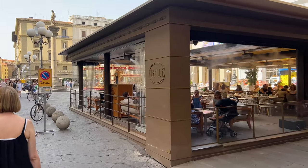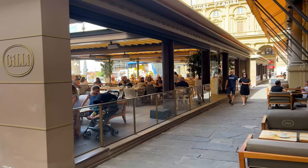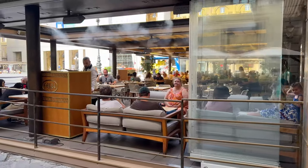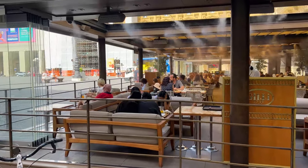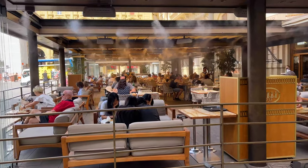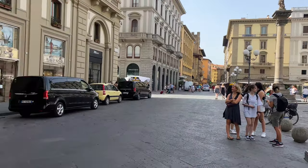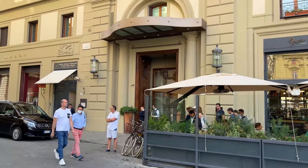Here they also have a place to sit outside. You can sit and order from the outside, or you can order by yourself, bring it yourself and take a seat here. This is the place where you can sit and enjoy and order inside. They also have lunch and other things. Let's take a look from inside. Here it's Piazza della Repubblica, and in front of us it's the Hotel Savoy, this one.